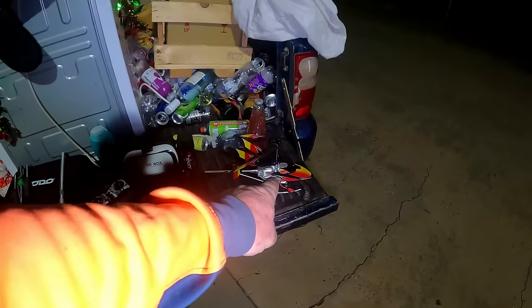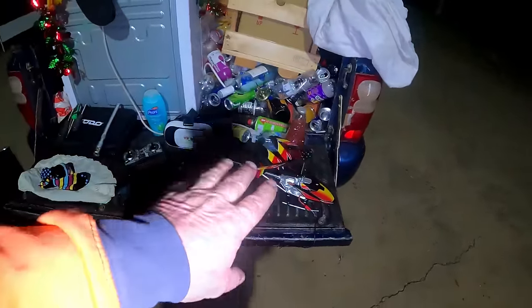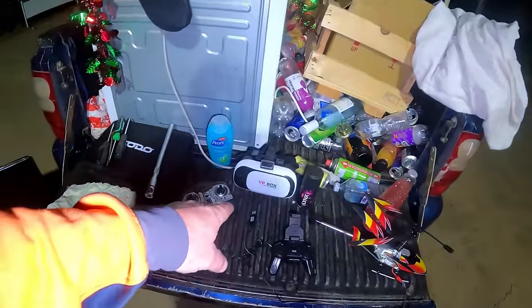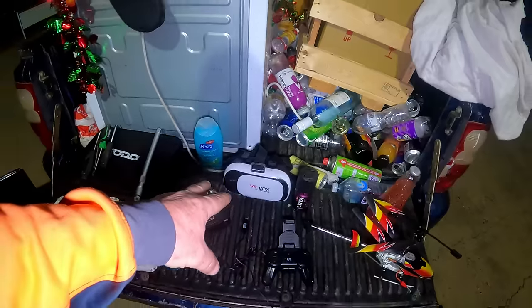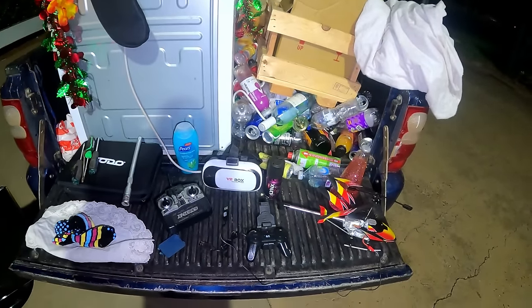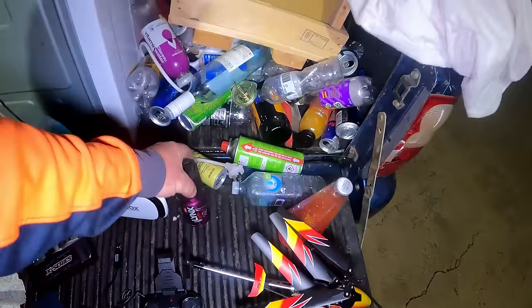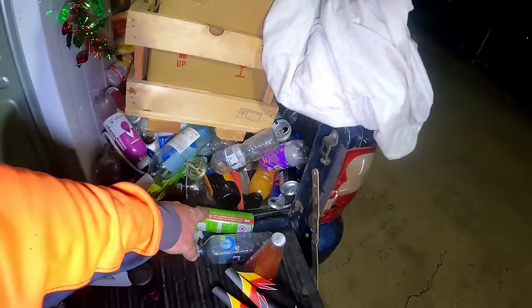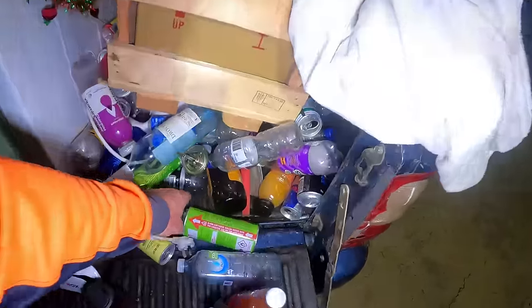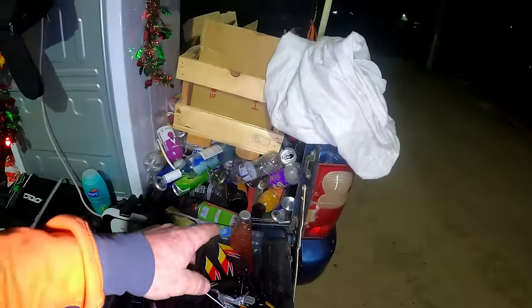I used to have one of those. They're only about $50, $60, I think. Might be cheaper. But anyway, virtual box goggles. Yeah, that's where you put a card in and you put it on your head and it's virtualized. Pressure pack, that's still full. Butane can, still got a fair bit in it. Got a bit of steel in there.